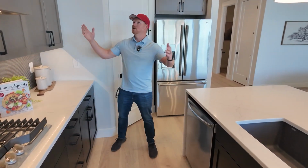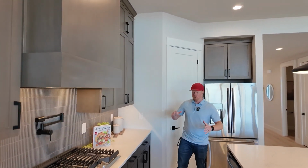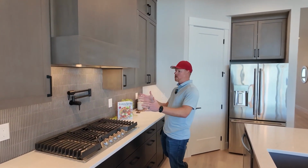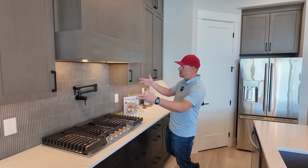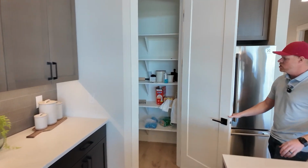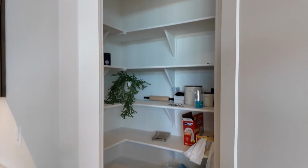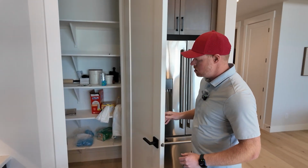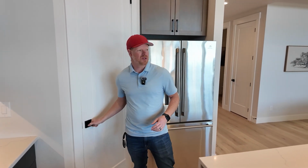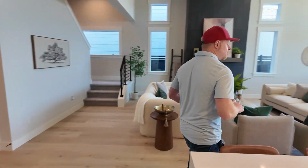Dishwasher, of course, lots of storage. You have a nice range hood as well. Depending on which options you're selecting, I think the standard here would be a microwave with a vent, but of course you can upgrade into a range hood as well. So then of course you got a pantry over here. It's a decent sized pantry. It's not a massive pantry by any means, but certainly is going to be quite usable for most folks as well.